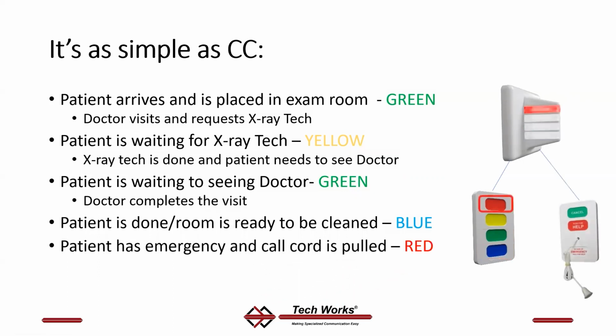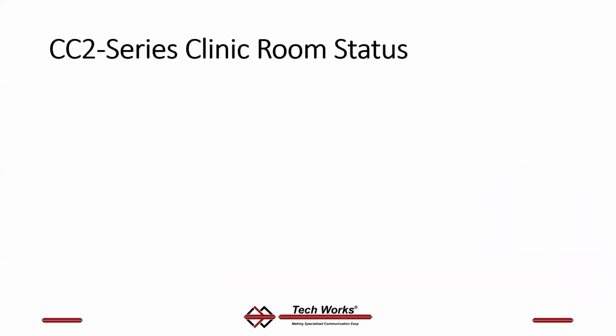There is also the ability to do emergency call from any of these stations. They have a red button on top, which can be used to track staff if you want to, or it can be programmed to be a flashing on first push of a red button. And this can also be activated by external equipment, passive devices like a pull station. So lots of things you can do with this, but that's basically what a clinical system is. It's a colored light system. Colors and functions can be customized. So we'll talk more about that.